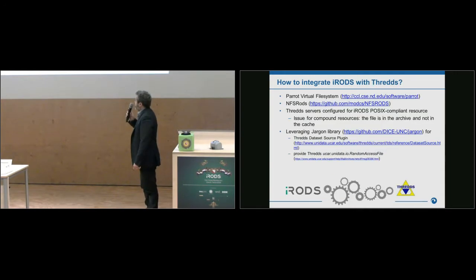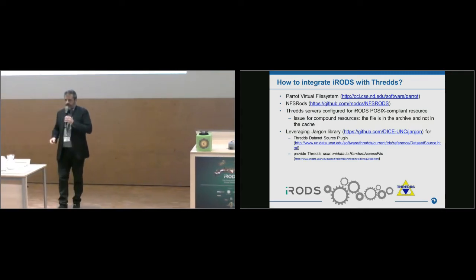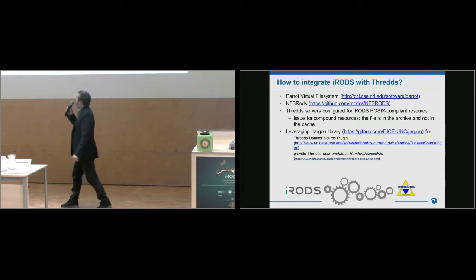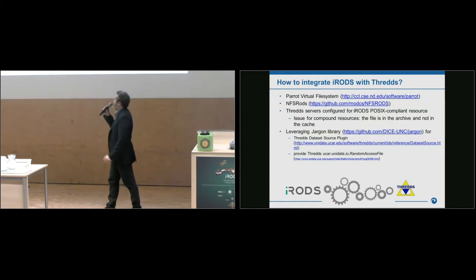So let's look first at how we can integrate iRODS with THREDDS. We looked at the Parrot virtual file system. We tried to start a THREDDS server inside Parrot. Sometimes it was good, but I found it's pretty unstable; sometimes it was freezing. The performance was pretty nice. We also tried NFS-RODS, but I always had a segmentation fault when I tried to install it. I don't know if there is someone from NFS-RODS here.